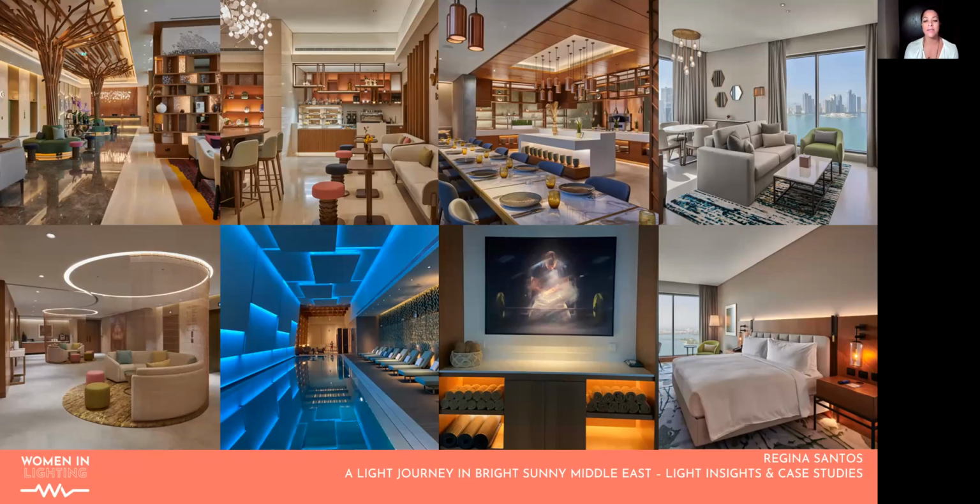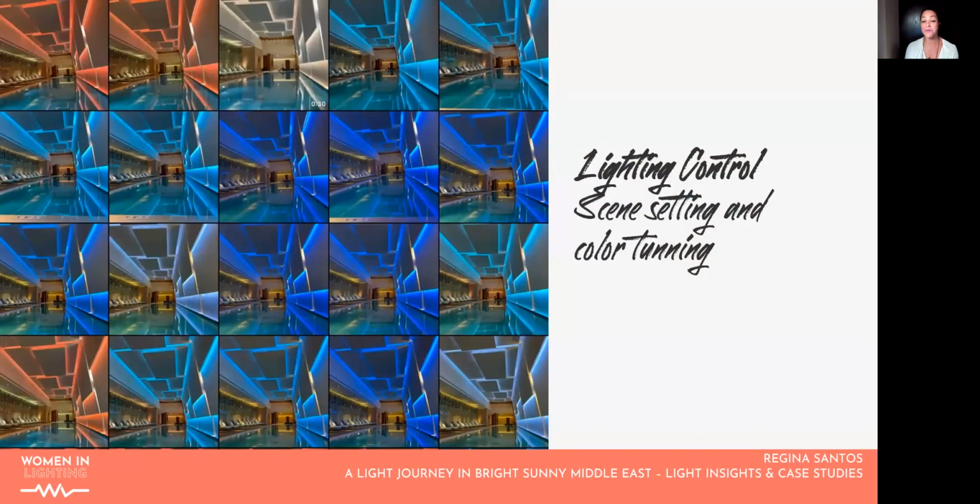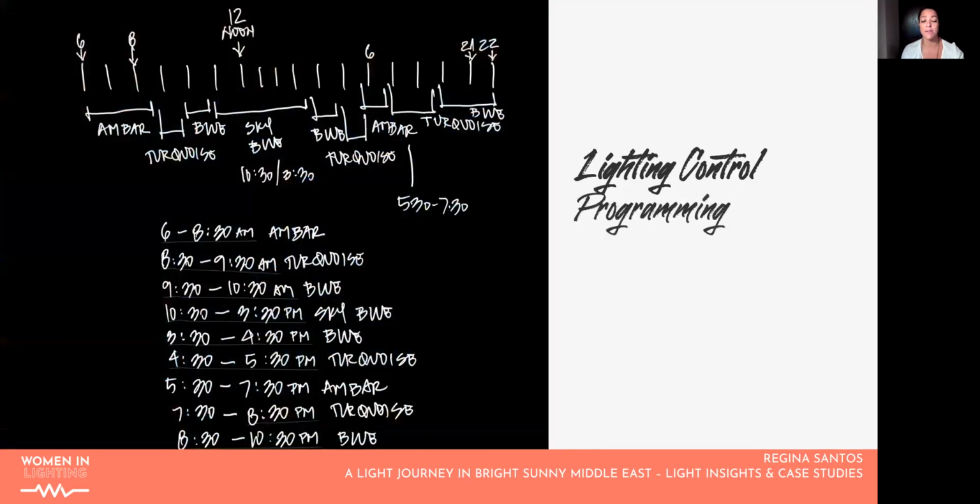And some of the things that we saw here were basically from the lighting control side, where the lighting control technician misunderstood some aspects of the grouping of the fixtures, and we had some trouble. We had to troubleshoot the lighting in some ways, but we managed to solve all the issues and allow the lighting to be addressed for the proper scene setting in all the areas. So basically, we also rely very much on the lighting control team for the scene setting, for the color tuning, and also for the programming.